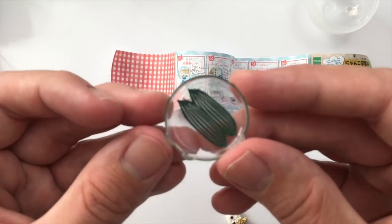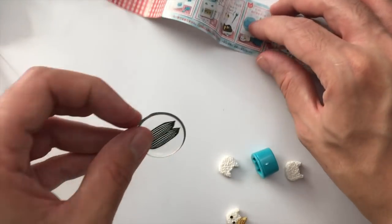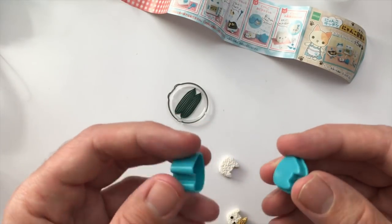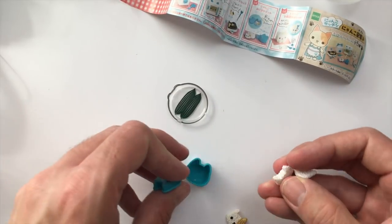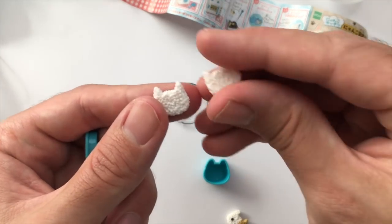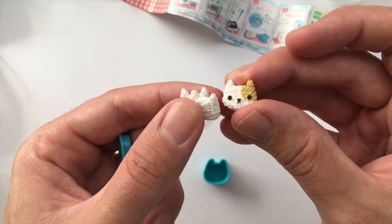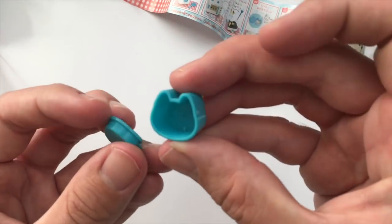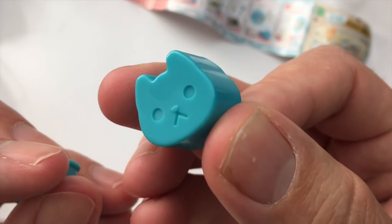So we've got a nice little plate with what you call them? Leaves. Rice leaves? I can't remember the word. Oh, I'm making myself sound like an idiot now. And we have little rice balls like this, and like this in the shape of a cat. But that one actually looks like a cat. And we have a little container, which has a little cat face in the bottom. Oh, you can see it there too.